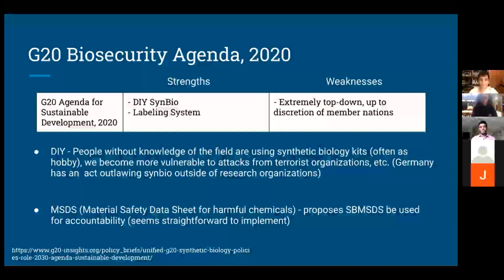Getting into some of the strengths of this policy, one was do-it-yourself synthetic bio. This agenda mentions do-it-yourself synthetic bio as an emerging threat in the field of synthetic biology. That is because people who don't have knowledge of this field are using synthetic bio kits, like I mentioned earlier. That makes us more vulnerable to certain attacks because we are unable to keep track of all the synthetic bio that is out there. One example of a response to this is Germany, which has an act outlawing synthetic bio practices outside of research organizations and academic institutions. That prevents these unknown attacks, at least in terms of policy.